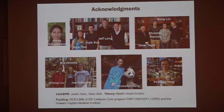My colleague Omar Yaghi, who I mentioned worked on these tinker toy types of structures, and there's one student of mine, Song, and one student of his, Christian, working together. And then the projects with the solar biology, Peidong Yang, as well as Michelle Chang, and then one student from Peidong's group, Chang, one student from my group, Eva, and one student from Michelle's group, Joe, all work as a team on different aspects of building these types of devices. And so with that, I'd be happy to answer any questions, and thank you again for listening.